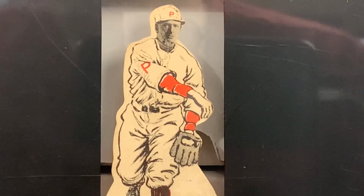I think it was probably '33. I think he might have been there in '33 and '34. It was towards the end of his career, played like 2 years after that. But not a big-time player at all. I think he had like 1 home run, 45 RBIs. But this set is not easy to find.